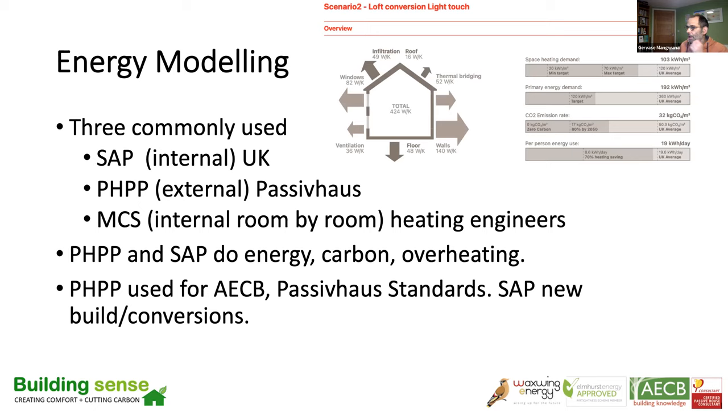I wanted to talk a little bit about energy modelling, but I'm not going to go in too deep, and I'm aware that I've been warned this slide is a little bit scary. So we use energy modelling to predict how much energy is needed to heat a house across a year, but also how much power of heat is needed to put into a house to keep it at a warm temperature in the coldest times. In the UK, for the regs, we use the Standard Assessment Procedure, SAP, which is done on internal dimensions. For Passive House, we use the PHPP, which is done on external.